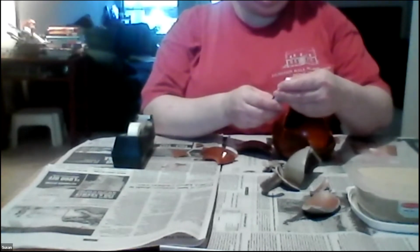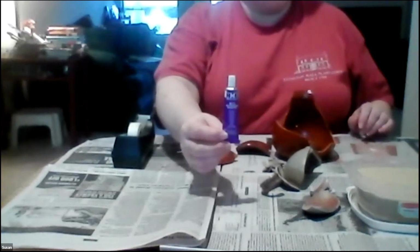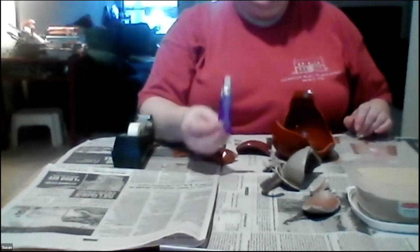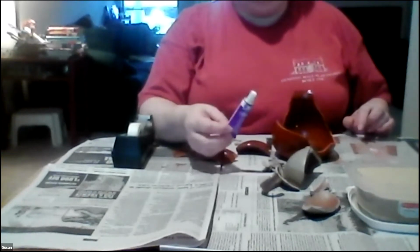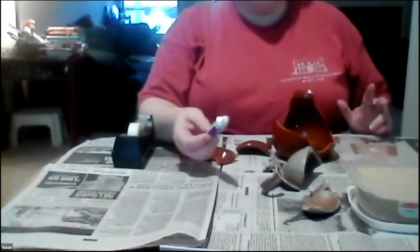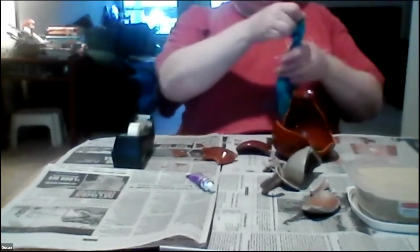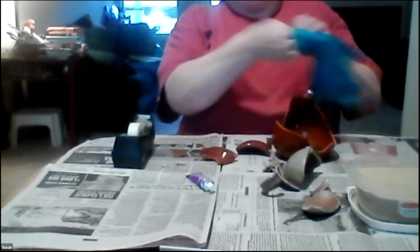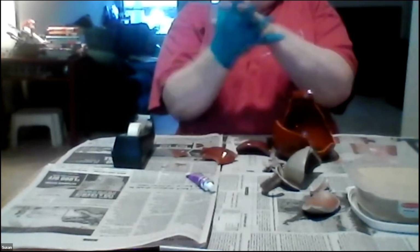It's called B72 restorative adhesive, and this is what museums use. This is not meant to be a permanent adhesive. It helps me put things back together for a little while, but if we need to take the artifacts apart for any reason, this is the stuff you want to use. And we take them apart to store them easier, because it's a little easier to store a bottle in pieces than the entire bottle.